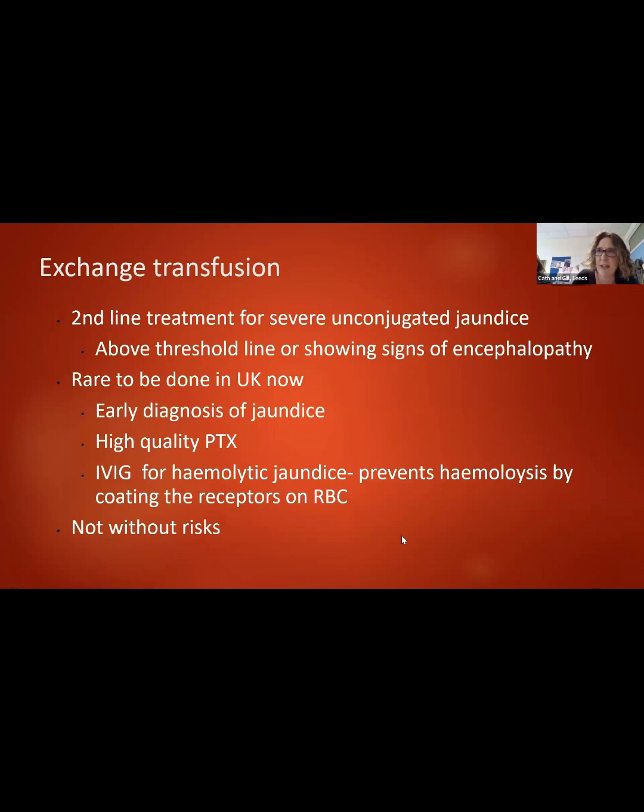We were just discussing here that probably in the last 10 years in Leeds, we can count on one hand the number of exchange transfusions that we've done here. However, I've probably done about 50 to 60 in my training from working overseas. So I think it's just very rare in the UK. And that's probably because we have very good availability of early diagnosis of jaundice using serum bilirubins. We also have very high quality phototherapy machines, and they are evolving all the time. And so it is very rare to need an exchange.